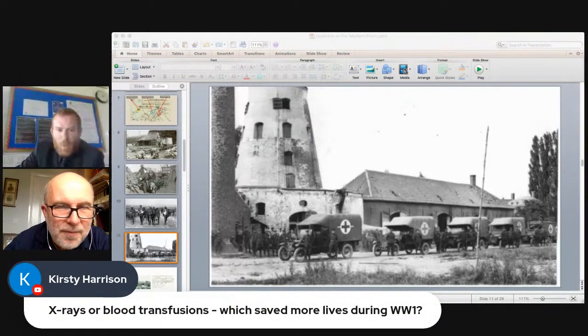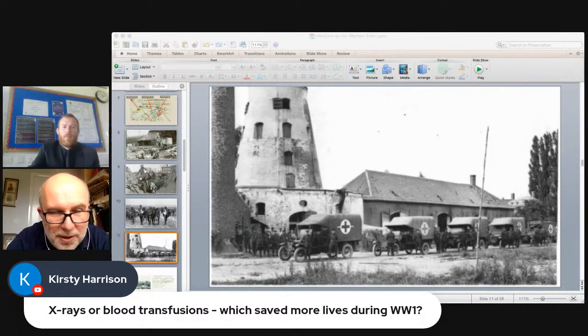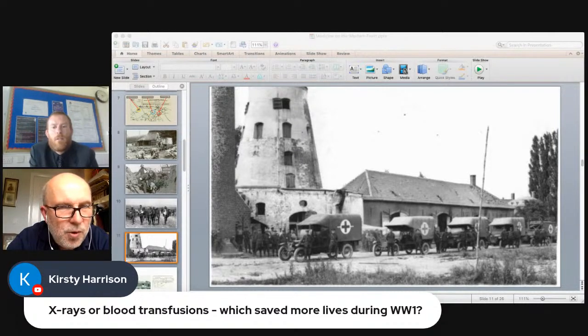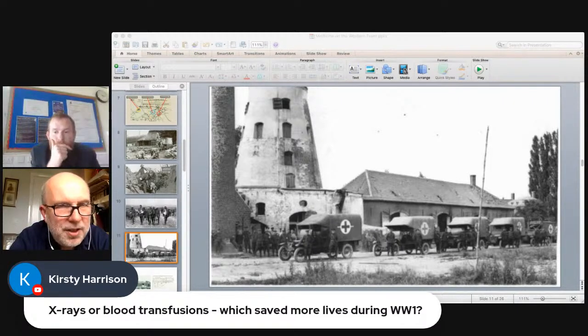Going back, Paul, just a couple of minutes. Kirsty Harrison has asked: X-rays or blood transfusions, which saved more lives during World War I? Probably X-rays, because, as I say, they didn't entirely understand blood groups. So although they were doing blood transfusions, some men were given the wrong blood group, and if you don't get the right one, then it's pointless. With X-rays, they were able to literally pick out tiny slivers of metal that had gone into the lungs or elsewhere of a soldier, and remove them with the aid of the X-ray, seeing exactly where they were. That probably saved more lives. Super, thank you.